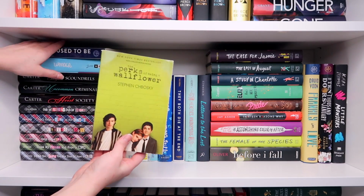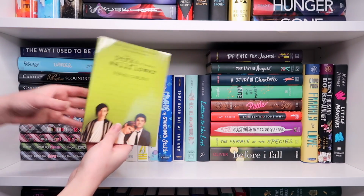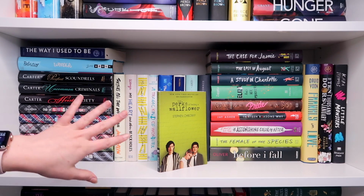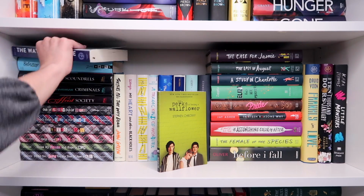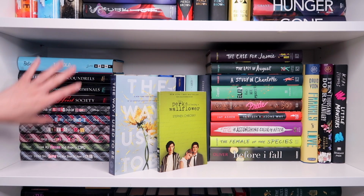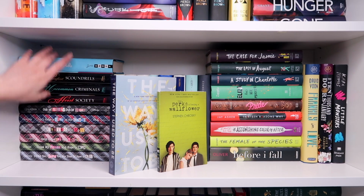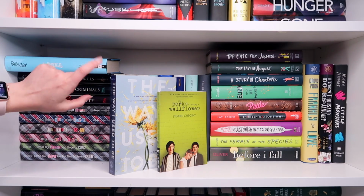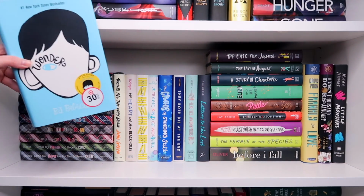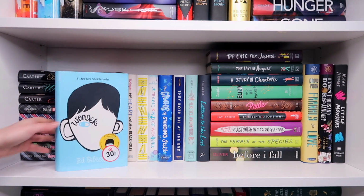We just have Perks of Being a Wallflower. This is amazing. If you've only seen the movie, it's incredible as well, but the book is awesome. And then we have The Way I Used to Be by Amber Smith, and then we have these books over here. So we have Wonder by R.J. Palacio. I have not read this, but I've heard that it's a very wholesome book. This actually was also turned into a movie, which I haven't seen yet.